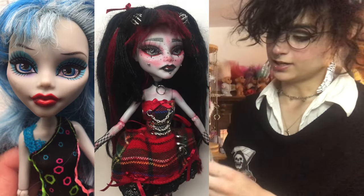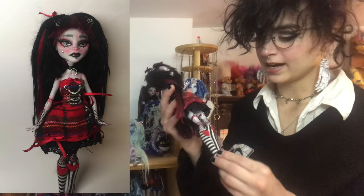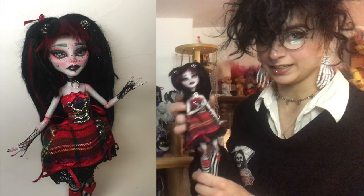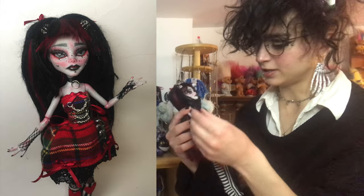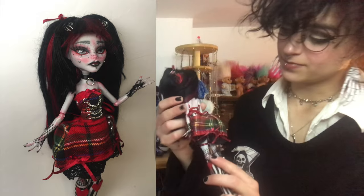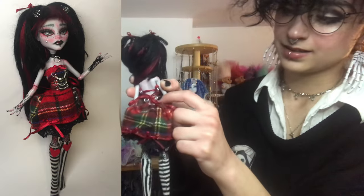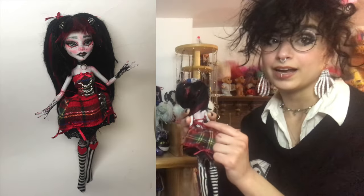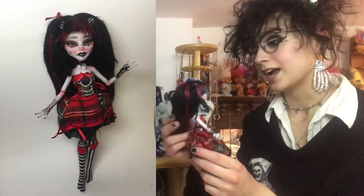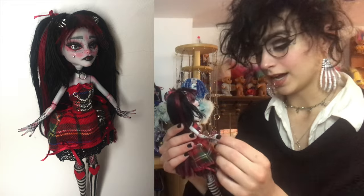Originally a Ghoulia doll, and basically I really like plaid. I have a plaid dress that I really like, and I like the idea of plaid dresses, so I wanted to make a doll in a plaid dress, and I thought that they would be a really good candidate for this. It also laces up in the back and has these grommets in it, which my neighbor got so mad at me for hammering in, even though she always is really loud, but whatever, it's fine.